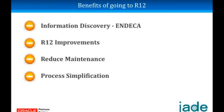Reduced maintenance. We have talked about it a little bit earlier already. This is a well-known established fact that moving your customizations out to the standard ones will always help you reduce the maintenance.